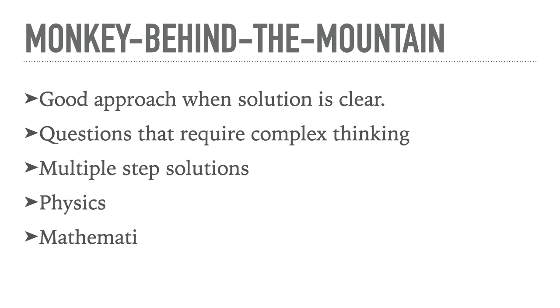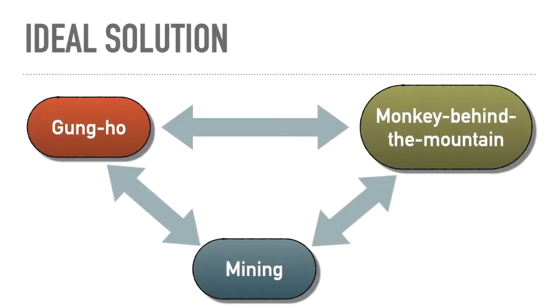Oh man, there are so many ways that you can solve this. But the reality of life is that none of these solutions just works on its own all the time. You are going to have to go from the gung-ho approach maybe in one scenario to the monkey behind the mountain in the next scenario. And maybe mix it up. Maybe you are going to start with mining, then you're going to deconstruct what is the exact current scenario, then you're going to look at where you want to go, and then eventually you're just going to say, you know what, let's just try and solve this problem. Let's just go for it.